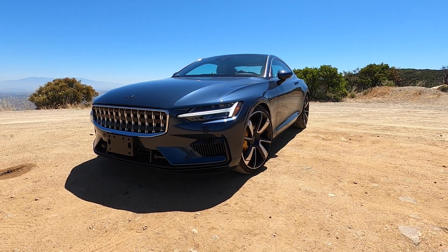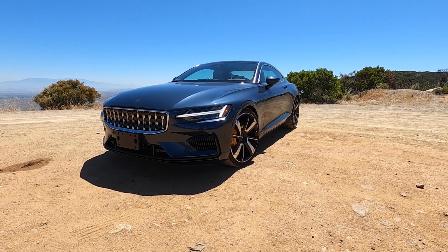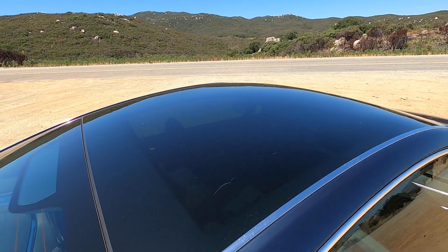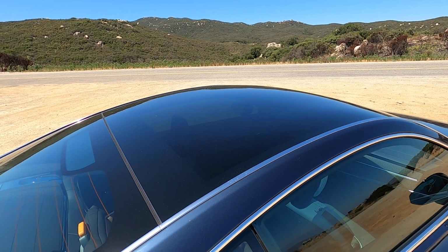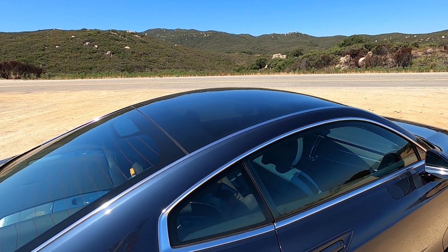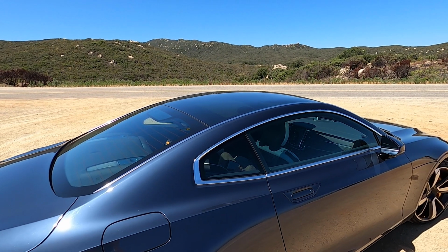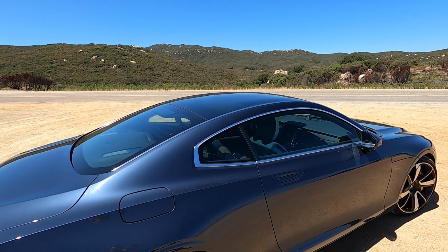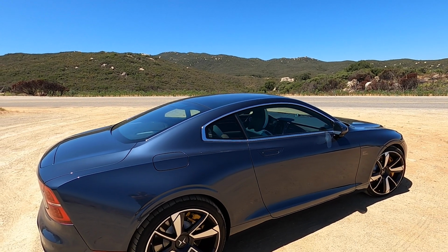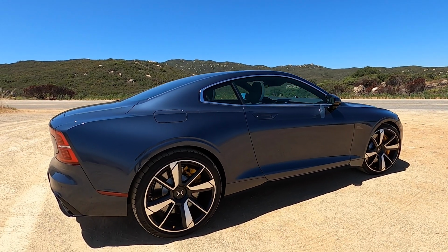But the styling is fantastic. This is a good looking machine. And that's because the body panels are wonderfully formed, and they're formed from carbon fiber with the exception of the bumpers, front and rear. So the rest of the body panels are all carbon fiber reinforced plastic, I believe. I think it's CFRP. And it's still that heavy. Polestar says that if they had to make the body out of steel, it would have added another 500 pounds. So let's all cheer for the CFRP.